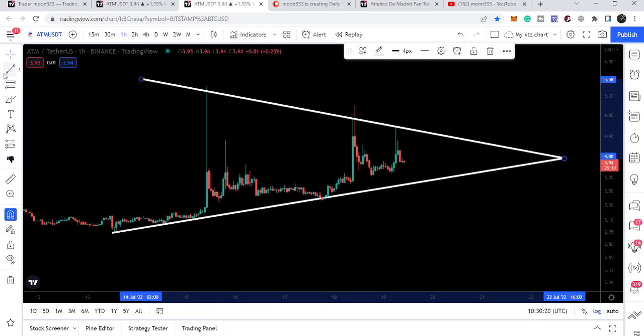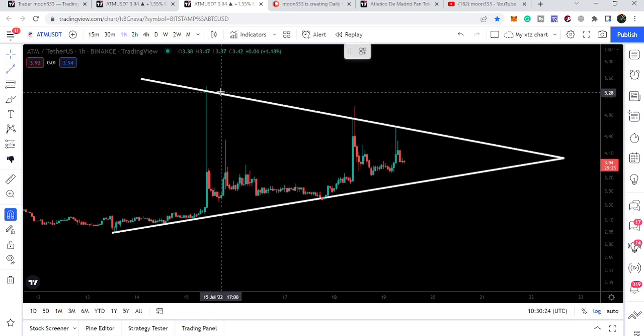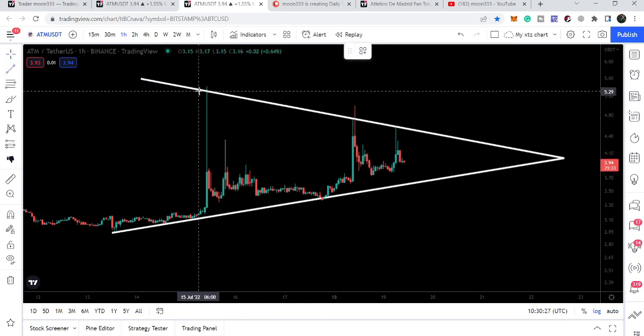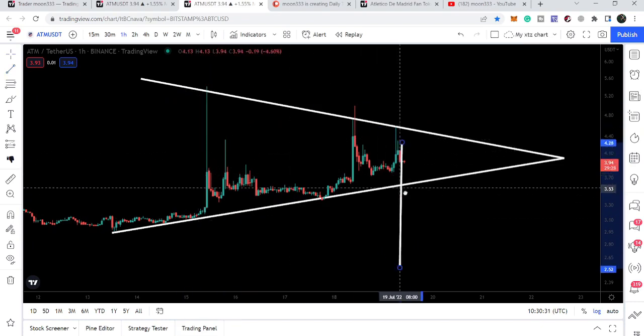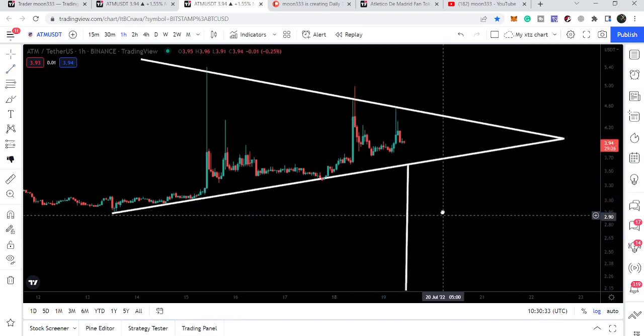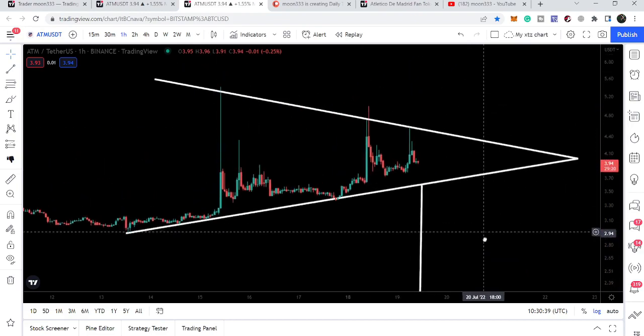Now, for example, if ATM breaks down the support of this triangle, then in case of breakdown, we can expect a move to the downside. Let me just show you first. The target to the downside is here. That will be quite down from here at $2.11, and right now it is moving at $3.94.